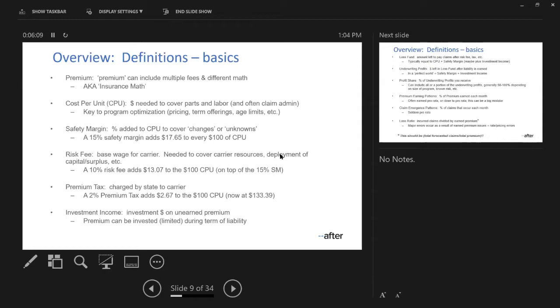Cost per unit, or CPU, is very simply the dollars needed to cover parts and labor, and oftentimes claim administration. This is the key, because the CPU drives pricing, term offerings, age limits, and everything.